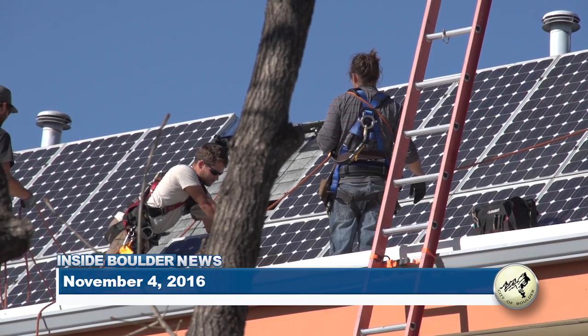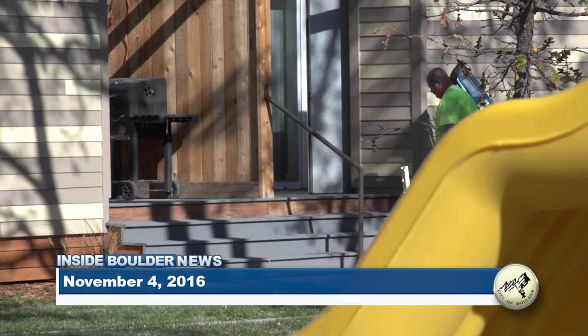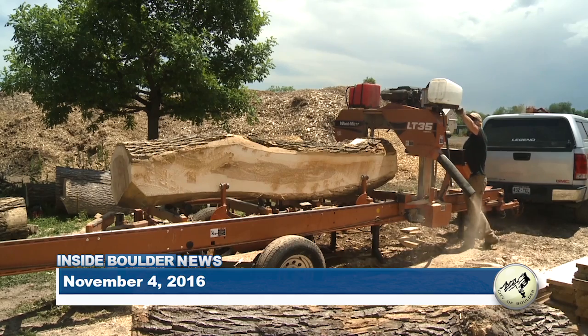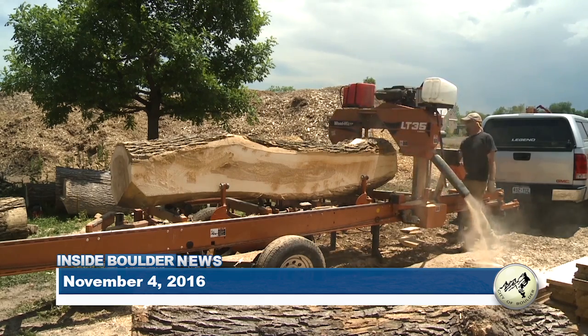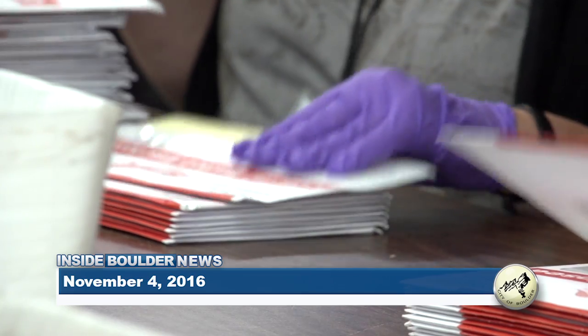This week on Inside Boulder News, hundreds of affordable housing units have been renovated and are ready for residents. An innovative program is using trees to pull people out of homelessness. And Election Day is looming. We'll show you how to get your ballot turned in on time.